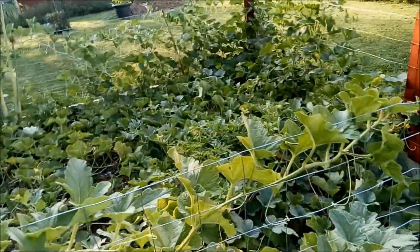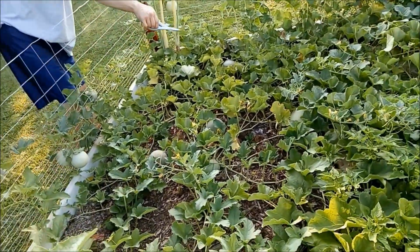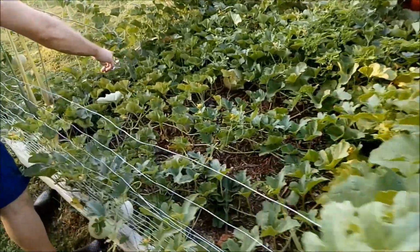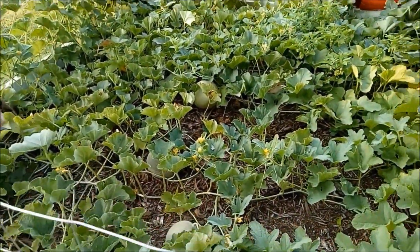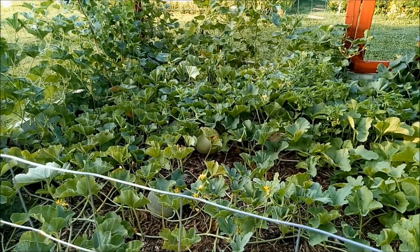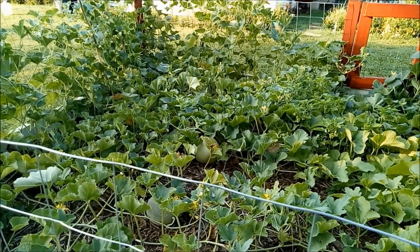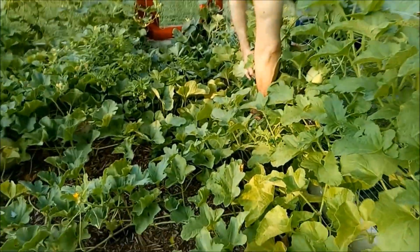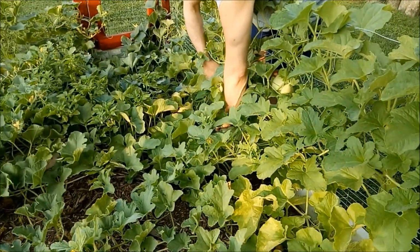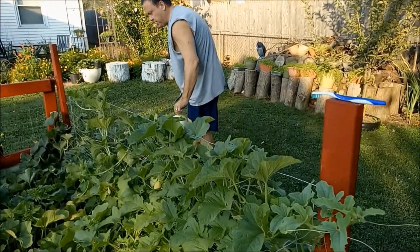Yeah. Oh, here, how about here? This one. This will be ready next week. Uh-oh. That honeydew over there looks like it might be ready. Is that ready? Yeah. Is that ready? That looks like it's ready. Wait, wait, sugar, stop. Oh, this one's also ready. It's ready? It's ready. Look at that. That's ready. That will be ready next week.